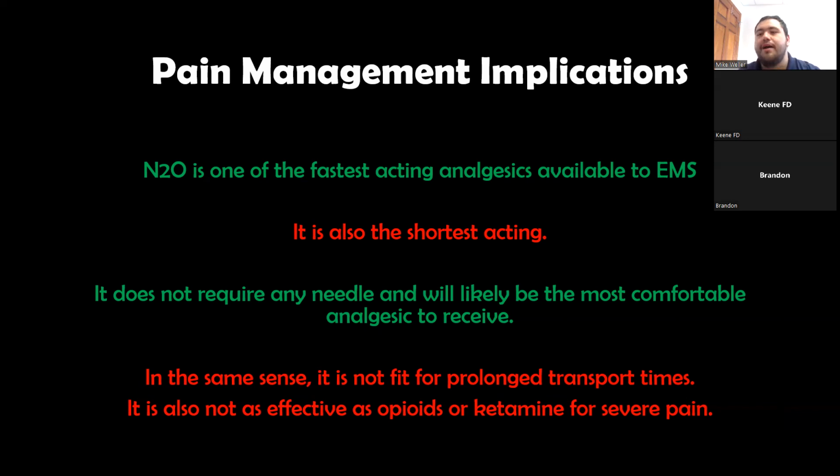That's when we need to shift to something that's more long acting. And it's not as effective as opioids or ketamine for severe pain. So again, if we've got somebody who's really, really in a lot of pain, you're still going to want ALS for these people. You're still going to want to give them opioids or ketamine for those patients.